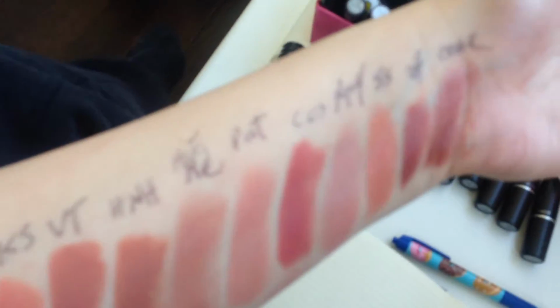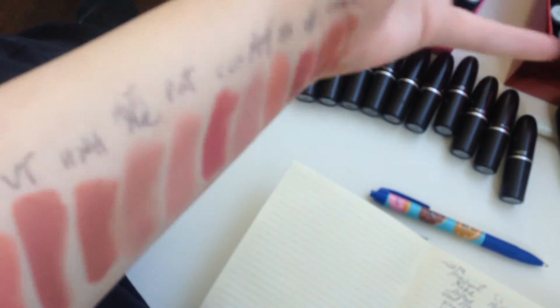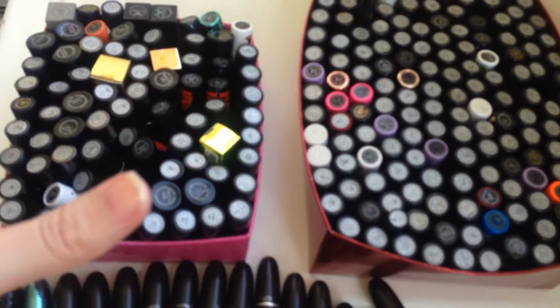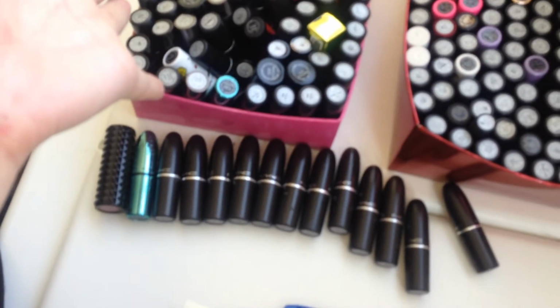Sorry. So, this is gonna be the start of my little selection of videos on MAC lipsticks because I have a whole bunch of them. Oh my gosh, that's way too much. And I thought I would just swatch them.